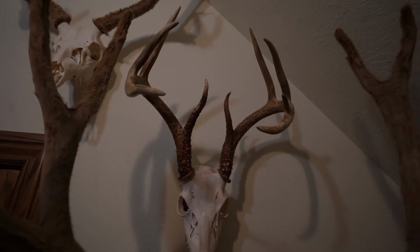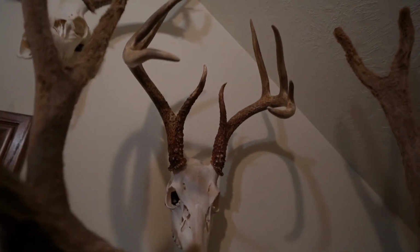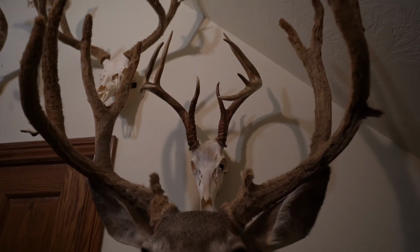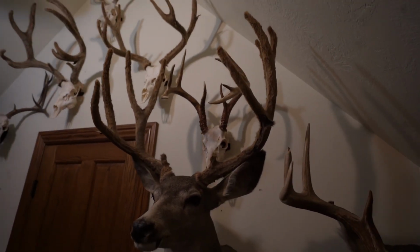Alright, I only have 2 whitetail bucks, both shot out of Indiana. This is my very first whitetail buck. Cool 9-pointer. Really love that buck. That's my favorite buck. I shot him at 13 yards. I also took a whitetail doe at 9 yards, so that was pretty cool.